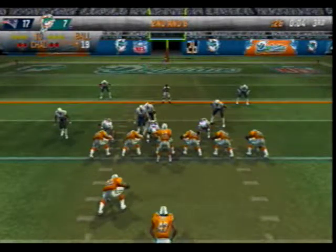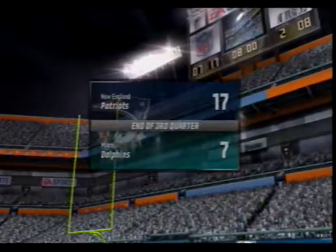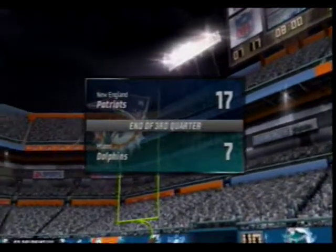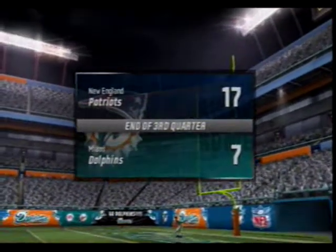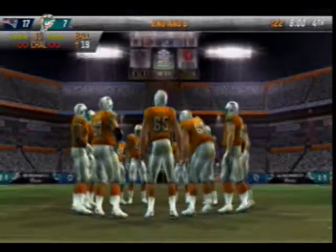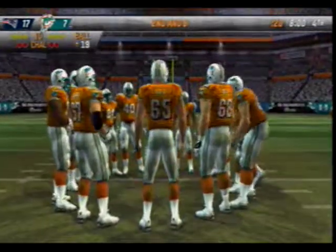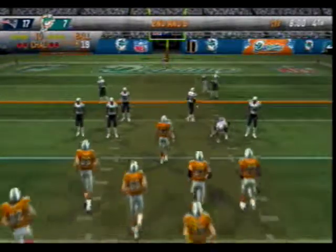Here we are in the third quarter, and this is the first time they've been inside the 20-yard line. We've completed three quarters of play, and the score is 17-7, Patriots. The Dolphins begin this final quarter down by two scores, but they're in field goal range right now. Eighth play of this drive, inside the red zone.